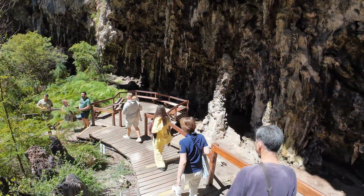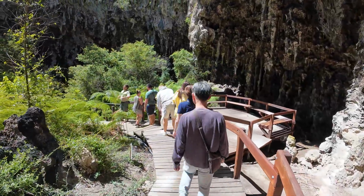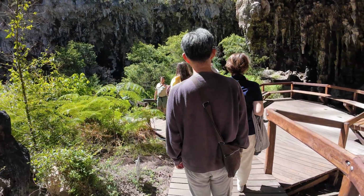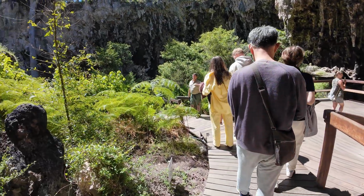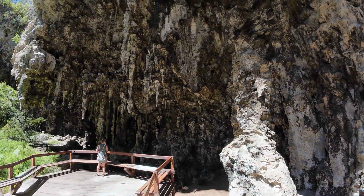Any chewies or lollies, we just ask you to pop them in the bin or keep them locked away in your bag. We don't want any food inside the cave. If you've got a bottle of water, water's okay. But no lollies or chewies. Folks, keep following me. We're almost halfway.